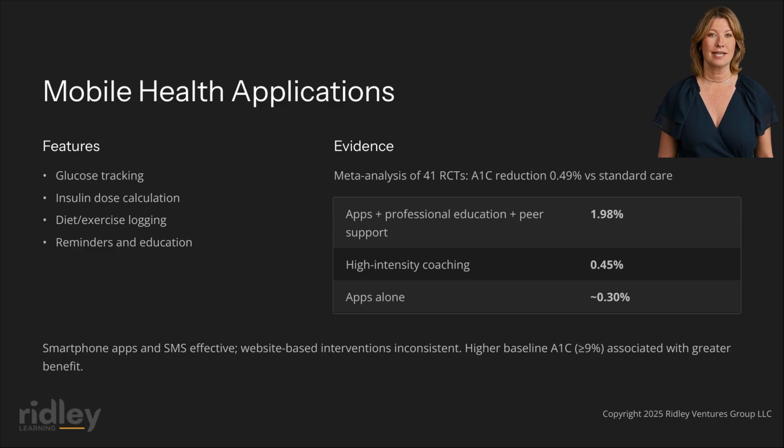Systematic review evidence indicates that smartphone applications and SMS-based interventions demonstrate effectiveness, while website-based interventions have not consistently shown benefit. Smartphone applications show higher reach compared with SMS and website based interventions, though website based interventions demonstrate higher initial uptake. This pattern suggests that the portability and convenience of smartphone based delivery may support sustained engagement.